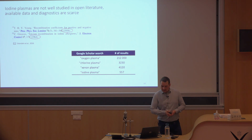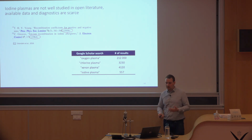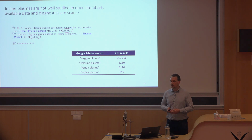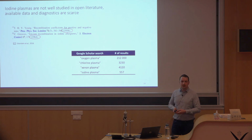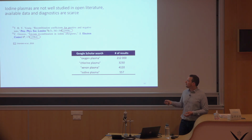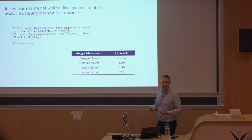But iodine plasmas are not well studied, at least not in the open literature that we can find in laboratories. There is no available data and diagnostics are scarce. Just two examples: the coefficients from the most famous, most used global model for iodine have not been recalculated, some of them since the 1960s. And if you go on Google Scholar and type iodine plasma, you will get a bit more than 500 results. You may think it's good, but if you go to more classical plasmas, so xenon, chlorine, or oxygen, you go into the thousands or hundreds of thousands of results because they have much more applications.